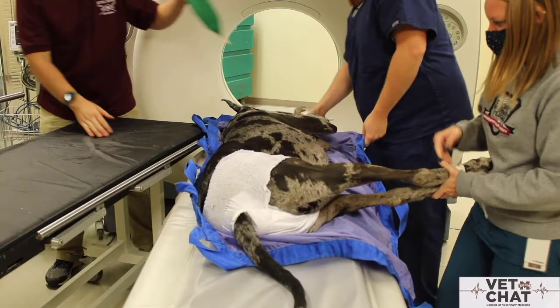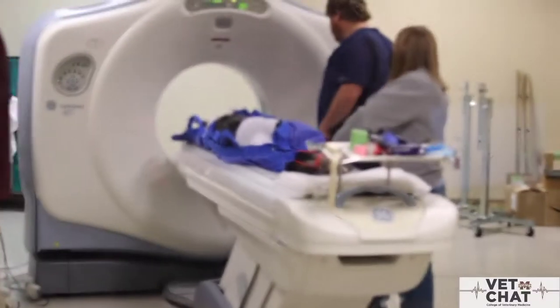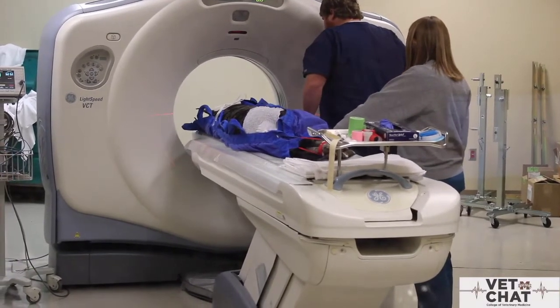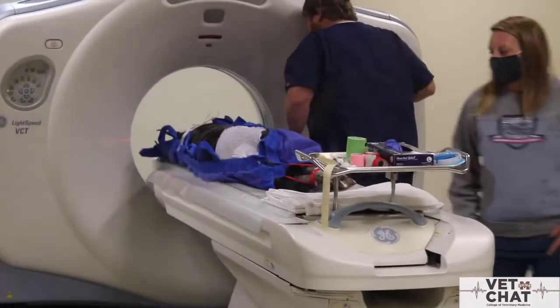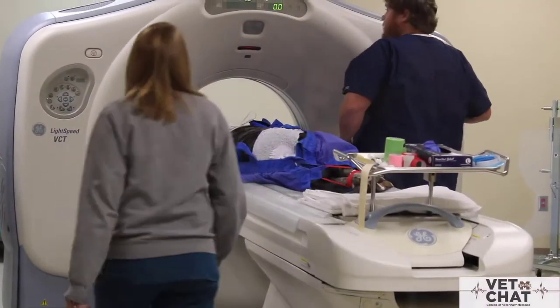We're just getting a simple scan just to double check for the metal. So it's a very quick process. After that, we'll begin our transport to the magnet. So once we get to the MRI, none of our students are allowed to go in due to safety protocols.